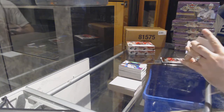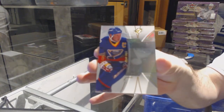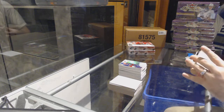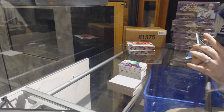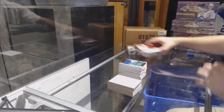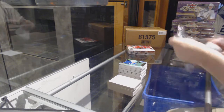Excuse me. Who we've got for the Blues, number 149, Brett Hull, base. Brett Hull. And we've got for the Vancouver Canucks, number to 199, double XL materials, Henrik Sedin. Henrik Sedin, thank you. Two more boxes.